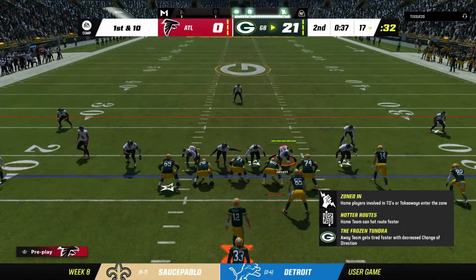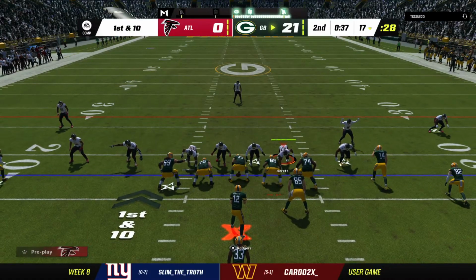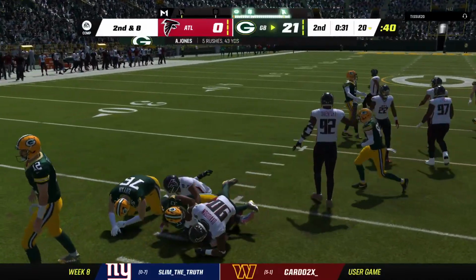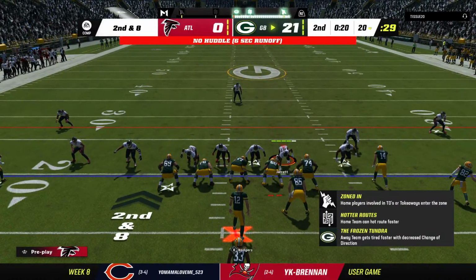About set to get this drive started, the Green Bay offense at the line. And with a 3-score lead already, this is not time for a momentum change, so I'd imagine they'd be happy to just take this into the locker room. And he'll just push his way forward for a few as the clock will run.